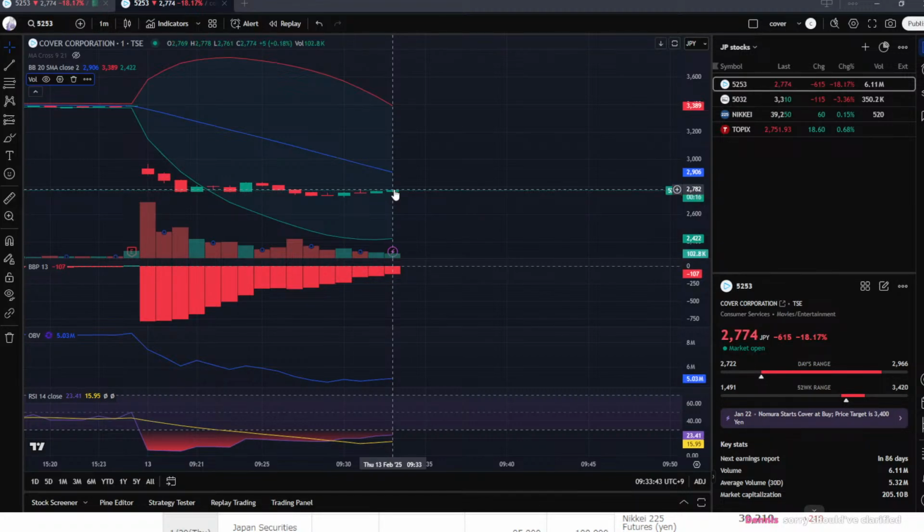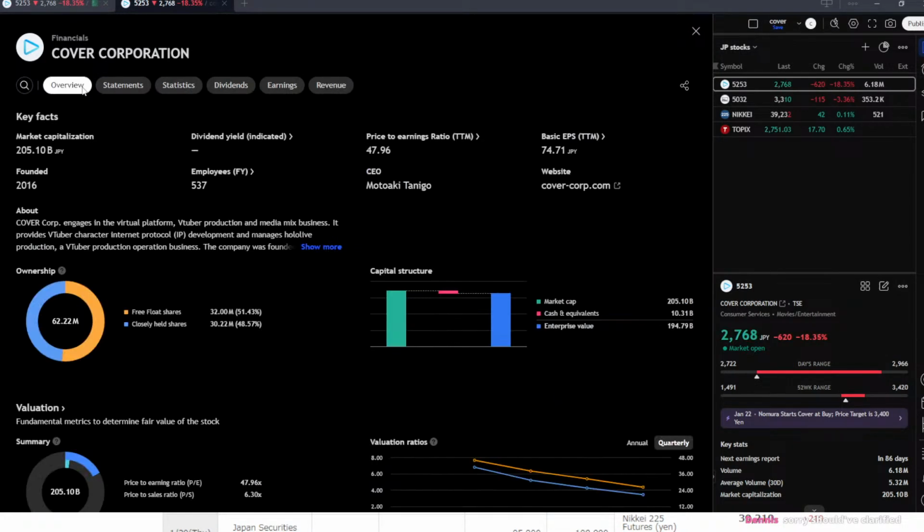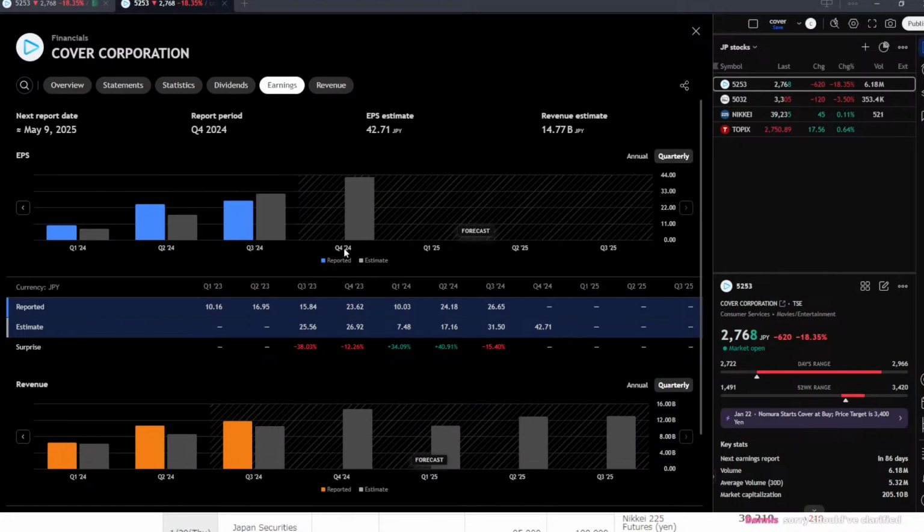Now, we do have to preface that this was, in my opinion, an action that was in the making. Not that Cover is a bad company or anything like that. It was just that Cover was overpriced. They were overbought, and the price was too high. And the reason why I say it in that fashion goes back to what I had been talking about before, with them missing their mark on earnings per share.